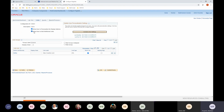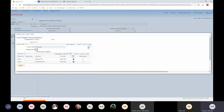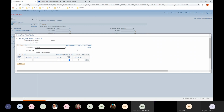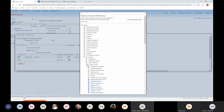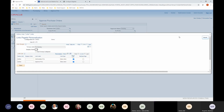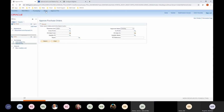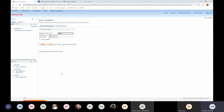Allow users to add additional links, that is selected. So if I wanted to, I could personalize, and I could add my own group. Fine, select. Okay, so now I just added another group. Sorry, I realized I did that a little quick, but here's my personal links group, and I added Workbench. So you're giving the user a little power to add things that maybe you don't deem are appropriate for the entire enterprise for a given work center, but maybe for them, they do agree that this applies to them, but not necessarily everyone. Nice little feature.